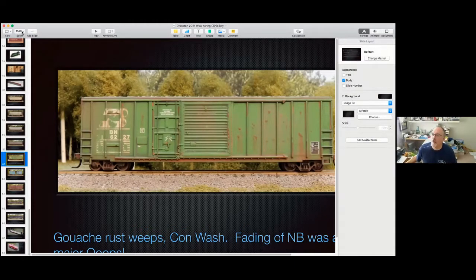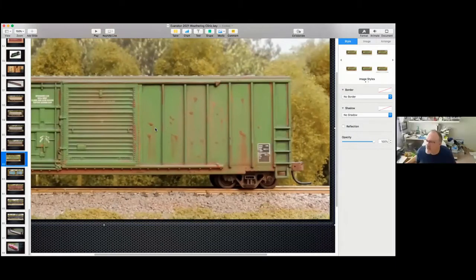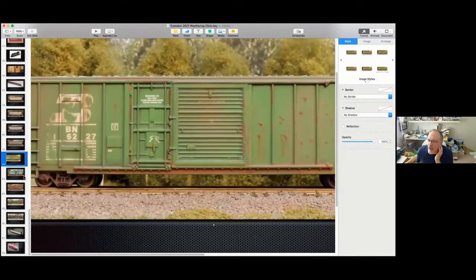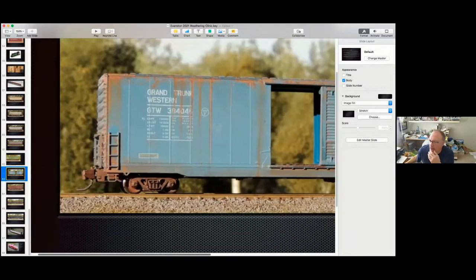Let me zoom in here a little bit, take it up to about 150, and we'll move this over a little bit more. Rust doesn't go over and then drop, and it doesn't get wider as it goes down. Which ones work? This one works. This one here is kind of sloppy. I'm getting ahead of myself here, talking about rust weeps. That one's okay. This was the first car where I was using some rust weeps, a little guilty of, hey, I found a cool hammer, everything's a nail.